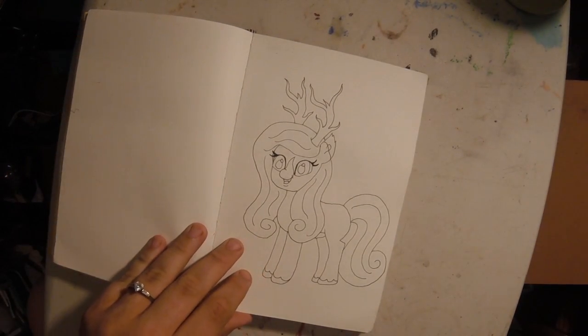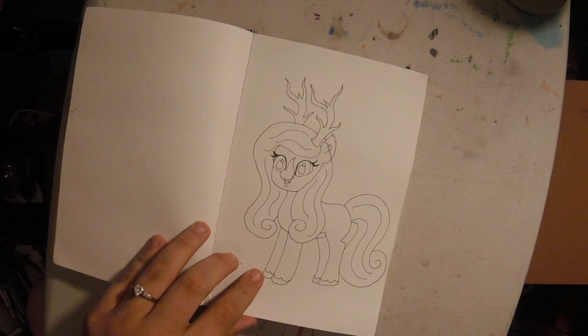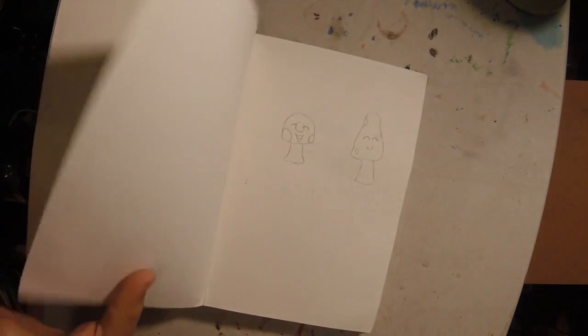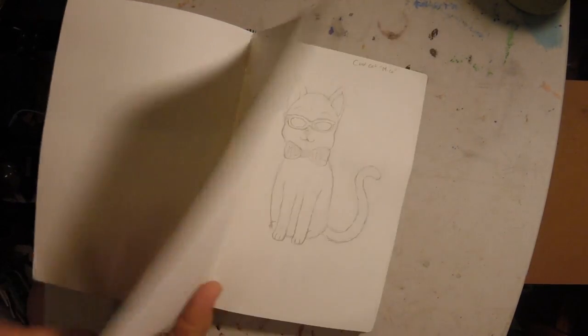And there's another pony that I ended up doing. For a while I was really into drawing ponies a lot. And I love how this one turned out. I decided to do a little deer one because everybody was doing deer at the time. And little mushrooms. And then drew Betamax because adorable.